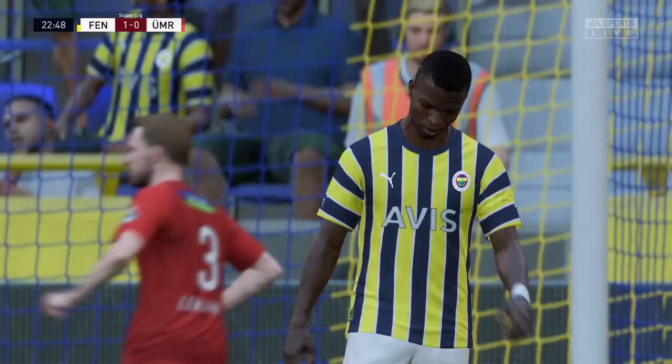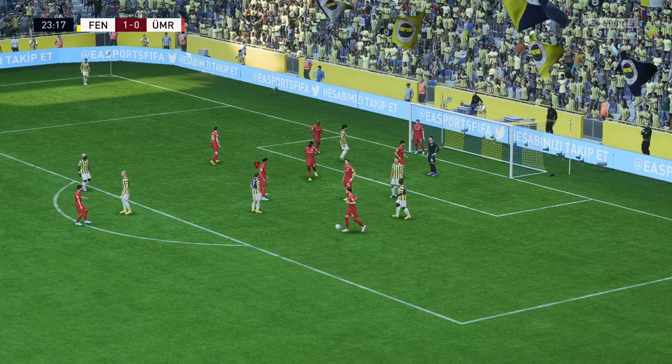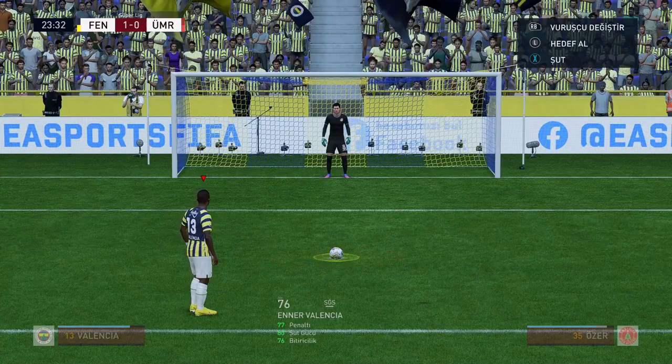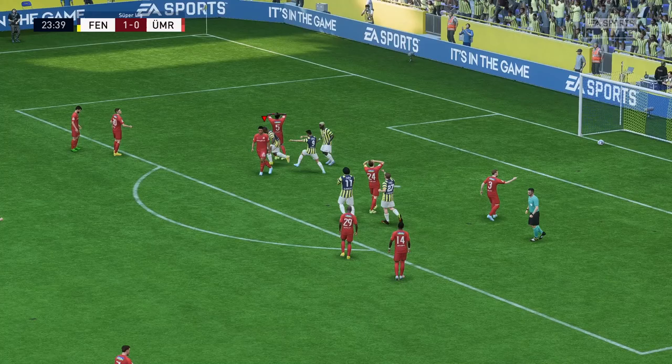Well, he's certainly looking a threat. He looks so sharp today. And the referee has given the corner, so maybe scope here. And the penalty has been given here. And a chance for 2-0. In it goes! A well-taken penalty.